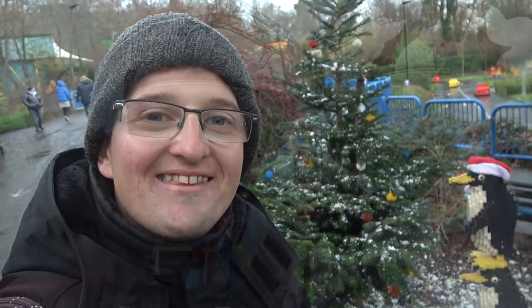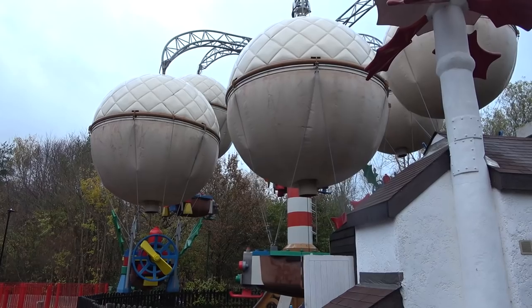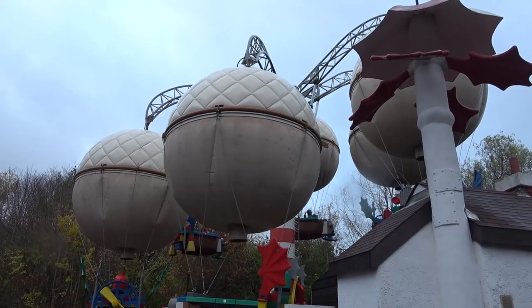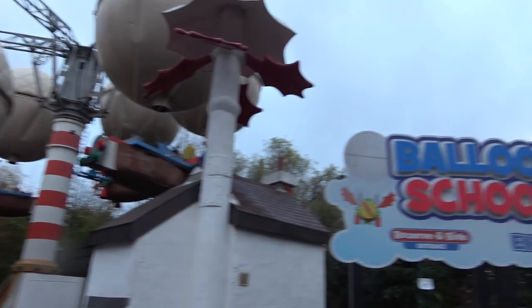Well, it's still raining here at Legoland, but I'm making the most of it, showing you everything that's on offer around the park and getting some more rides in as well. You've also got Balloon School that's open just down here. And yeah, the park's really filtered out.